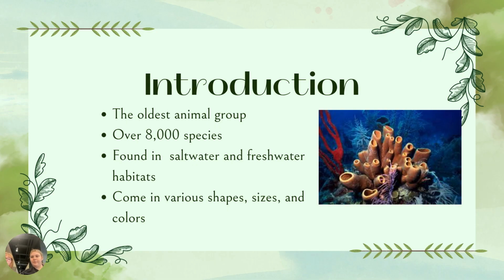Sponges are the oldest animal group, and their fossils date back 600 to 800 million years. It is hard to know exactly how old fossils are because they have poor fossil preservation. There are over 8,000 species of sponges currently recognized, and these species live both in saltwater and freshwater habitats.